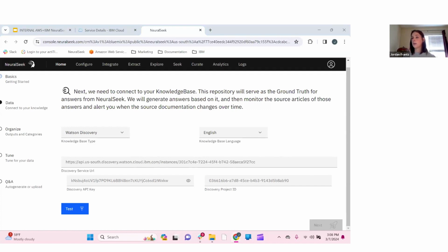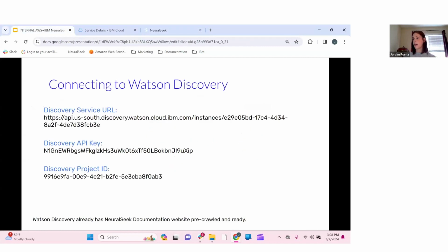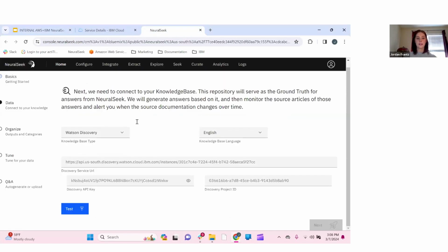If you give me one moment, I will pull up. And I can preview these on the screen as well for everyone else. But then I will take some time to input these into my own instance. So I need that API key, and then I need my unique project ID. Great.